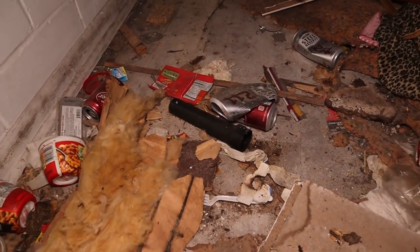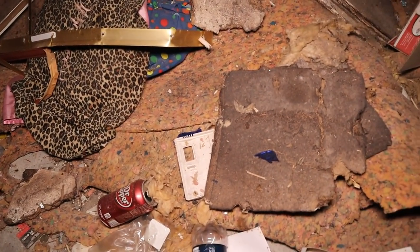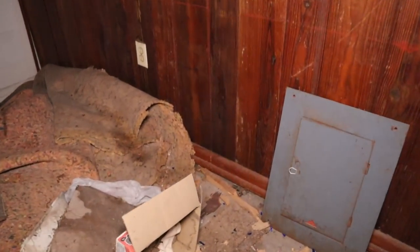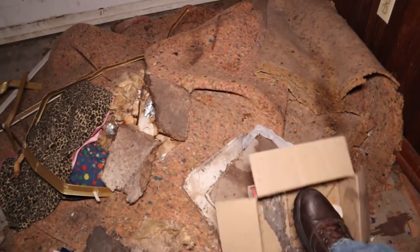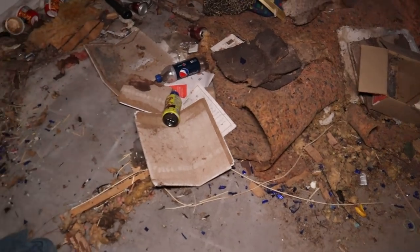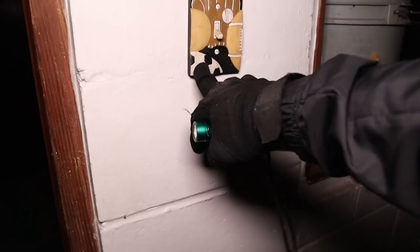Just looking for more paraphernalia. I'll tell you what, whoever this kid is, they had a bunch of socks. Call this the sock house. Although this looks like this might have been a kid's little bedroom. This is a weird house.